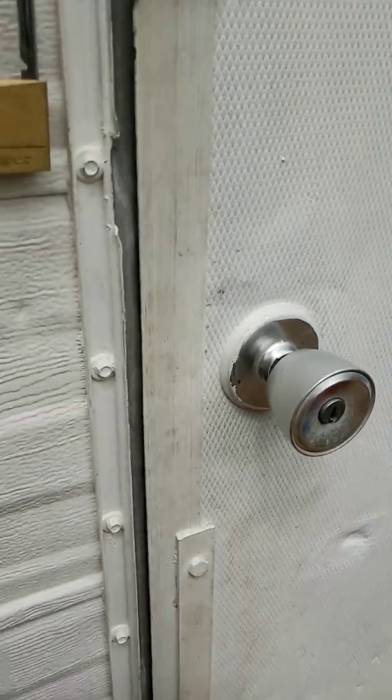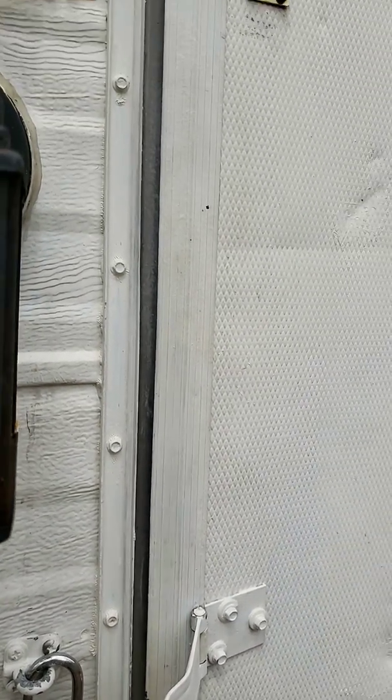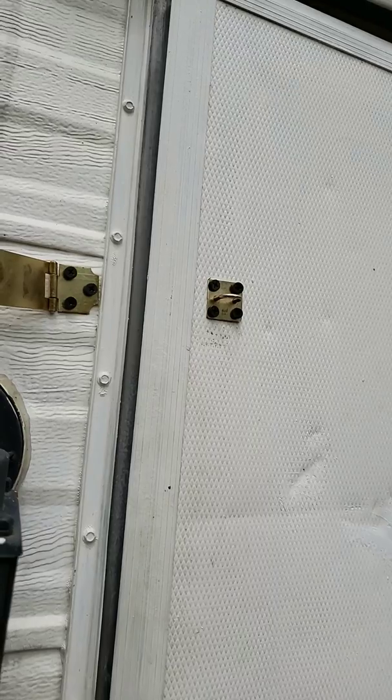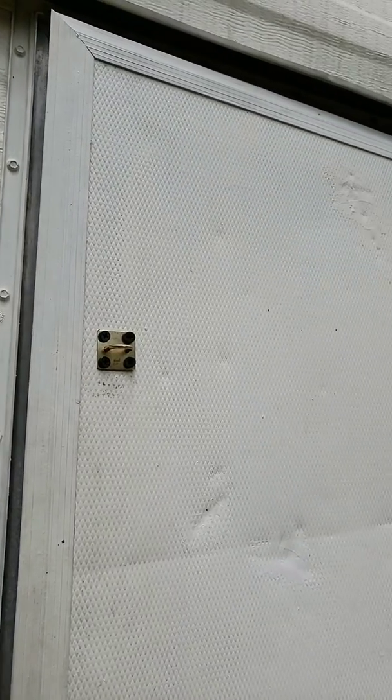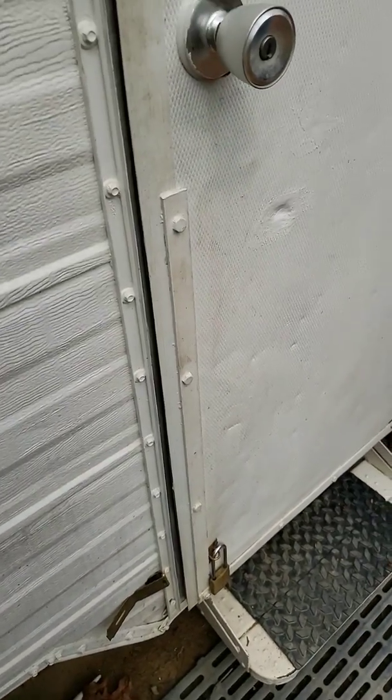When I'm going down the road, the wind pulls it, sucks it, and tries to suck all my stuff outside. And if that door comes off while I'm traveling, I'm going to be in big trouble. So I'm going to have this fixed before I can leave. This is my holdup right now. And that's just my little step.